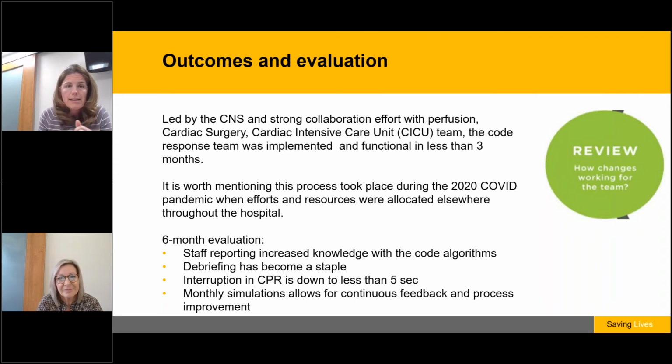So we got these processes in place. We evaluated at the 3-month mark, at 6 months and 9 months, but truly we were up and running with this program, and functional, in less than 3 months. That was attributed to how persistent we were in trying to get this together. And I do want to say this happened during our acute shock launch and the COVID pandemic in 2020, and it was a lot of work. The new balloon pump as well. Yes, and a new balloon pump.